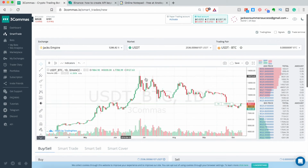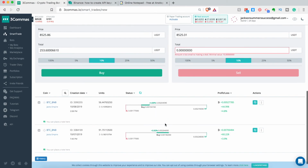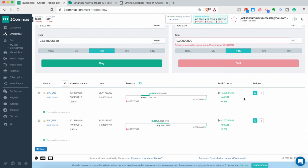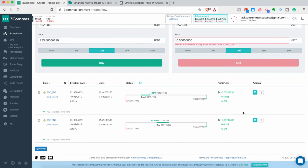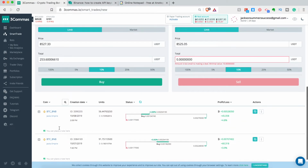So this is the smart trading terminal here, and if it's connected to your Binance account, then you'll be good. Right now, you can see I have 2 trades open, and they're up a decent amount right now, about 4%. They're the same coin and the same pairing, just got in at different times and different take profit points, and also. Sorry, let me just reload my account here.